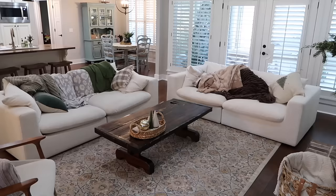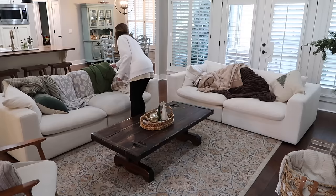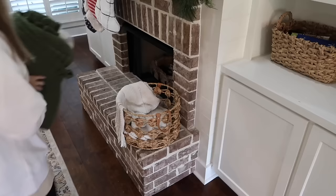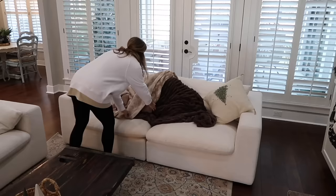Okay, let's move into the living room. Now that the kitchen is nice and clean, we're going to clean up in here. As you can see, we have a bazillion throw blankets. I think almost all of these are actually from Walmart. These that I'm folding right here are my absolute favorite. They're the Barefoot Dreams dupes, and they're only like $19.